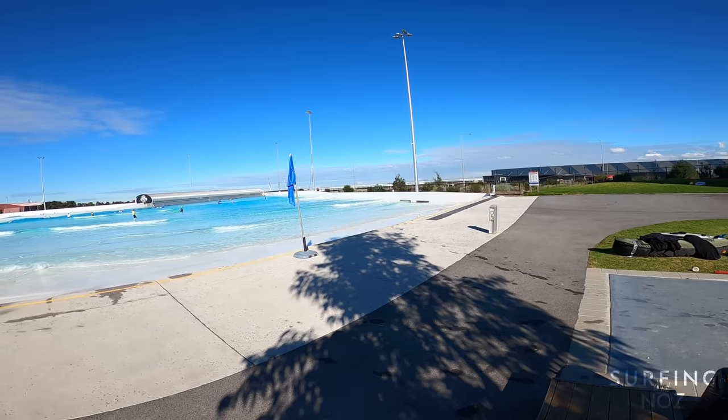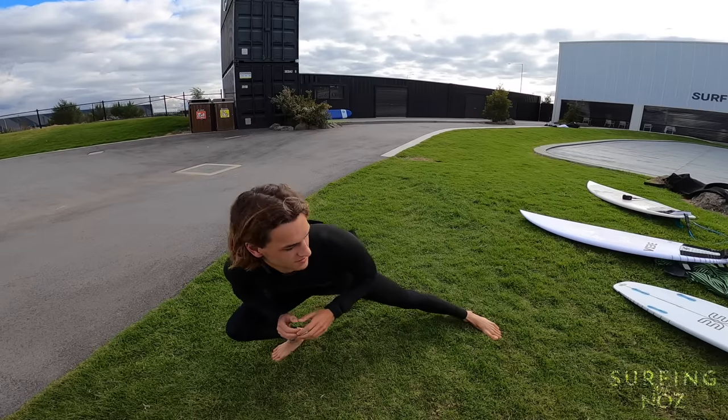Then we met up with my older sister and her friends. They'd been there the day before, so they'd done a few sessions and I was just trying to learn and get myself really prepared for it. I was just so nervous. I had like butterflies in my stomach. Then once I got in the water, all the nerves just went away.